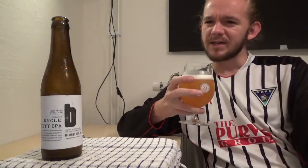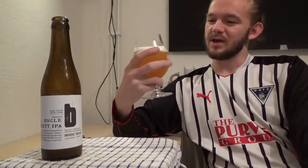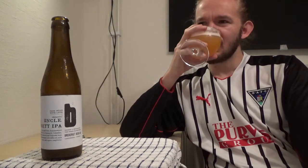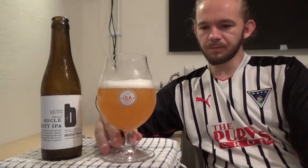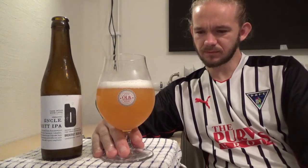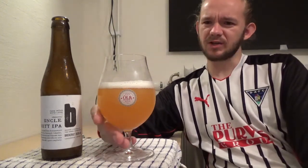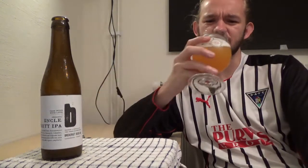So this one is the Uncle Brett IPA from Brekeriet in Landskrona in Skåne here in southern Sweden. Let's have a taste of this one then. Skål. Yeah, that's pretty nice actually. It's interesting how this one's going together.